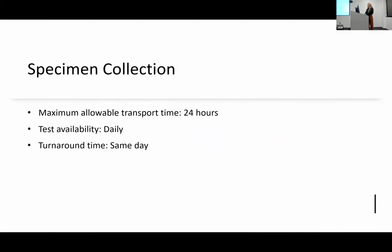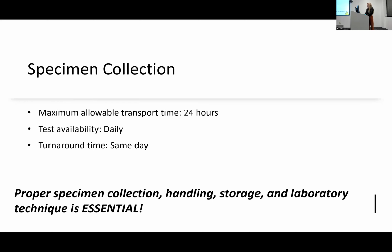It is important, though, that the specimen collection, handling, and storage is essential to ensure accurate results. There is a maximum allowable transport time of 24 hours, although as mentioned, it never really takes that long. This test is available daily and the turnaround time is the same day. But proper specimen collection, handling, storage, and technique is essential because of the possibility of false negatives and false positives. For example, a false negative can occur if the number of organisms in the specimen is below the analytical sensitivity of the test, and a false positive can occur if there's not appropriate care taken to preserve the purity of the materials itself.